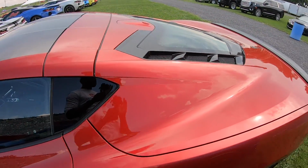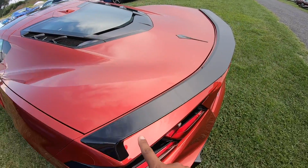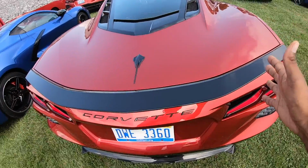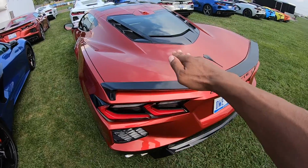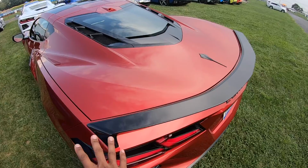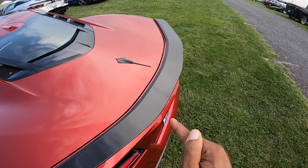One of the things I'm going to point out that I have not seen in person, that I'm looking at in person now, is this spoiler right here. This is a different type of wing. As you guys know, when the Stingray first came out in 2020, there were only two wing options. There was a high wing, which is what I currently have on my Stingray, and then there was the Z51 spoiler that was somewhat similar to this, but it wasn't as flush to the car as this.